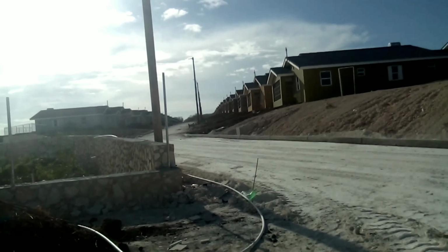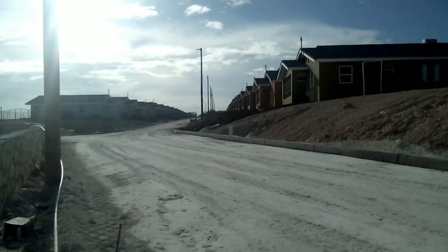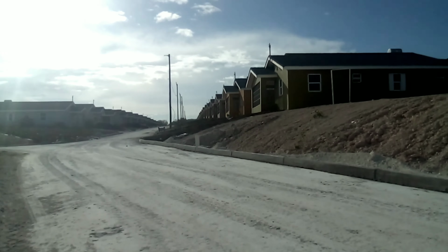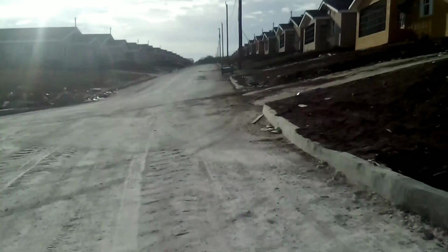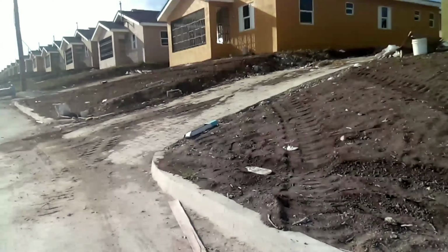And this location is in Falmouth, Trelawney, Jamaica, the North Coast region of Jamaica. So we're just taking a brief tour of these. These houses are finished now. You have some that are not finished. These houses are finished. They're just working on the road. So we have a beautiful stone wall on the side. So there's a lot of effort and time and money spent in this community.